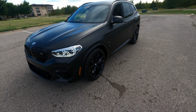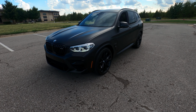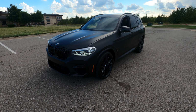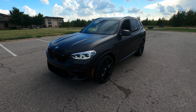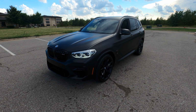Tons of creature comforts, very comfortable, tons of space, very practical, awesome SUV that you can do pretty much whatever you want. Track days, spirited driving, getting the kids from school, going to the grocery store. It does everything, and it ensures that you have fun while you're doing it. So that is our 2020 BMW X3M.